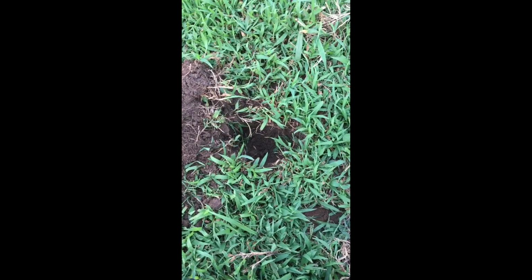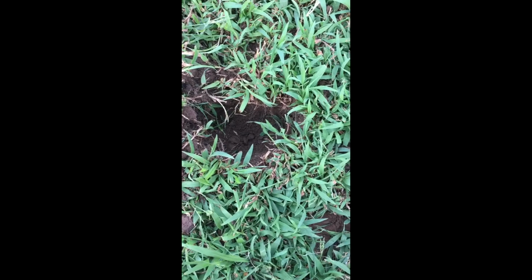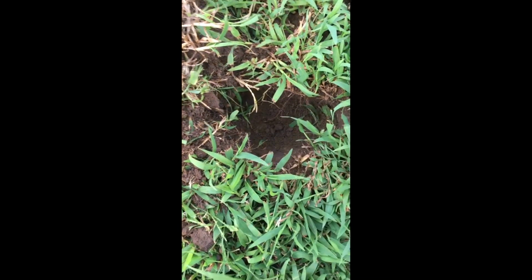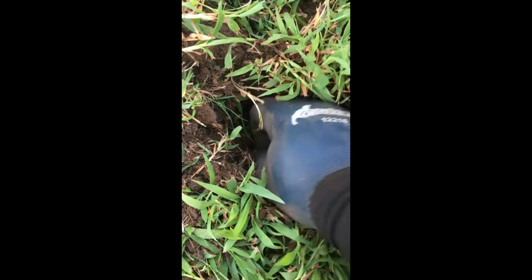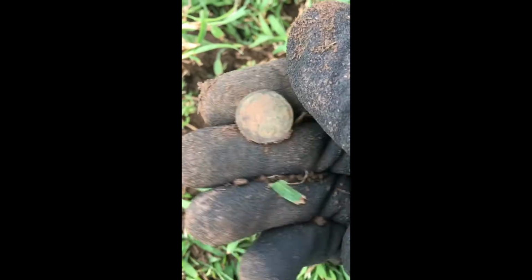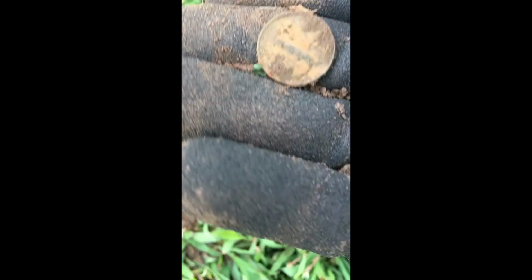I was getting another like 22, 23 signal, and I think I'm almost down to it when I was using my pinpointer. Seems like it's right down here. Oh, there it is actually. So it's going to be another penny. It's going to be another Wheatie. Let's see what year this one is.